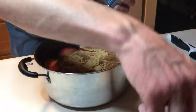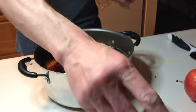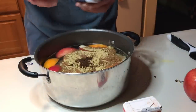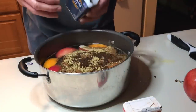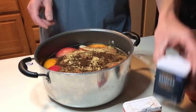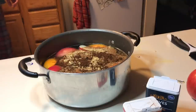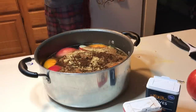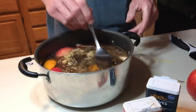Cloves and the pumpkin spice. I don't know, all these are just a great mix. All right. My grandma would sometimes chew on a clove. Yeah. Clove. It refreshes your breath, kills germs.